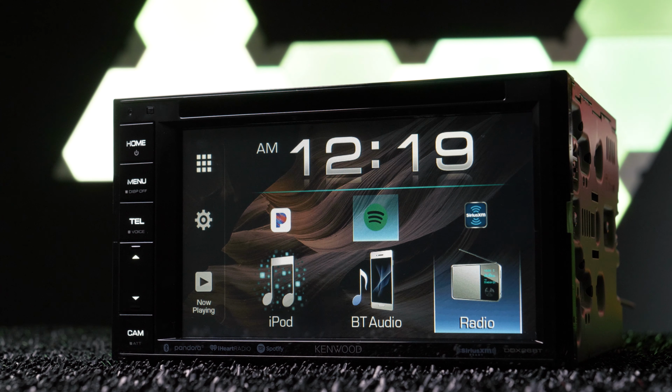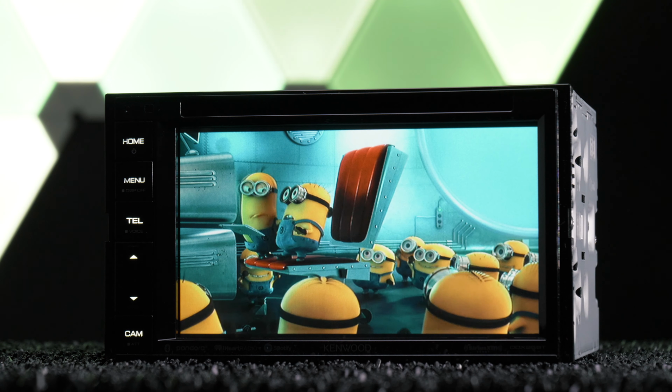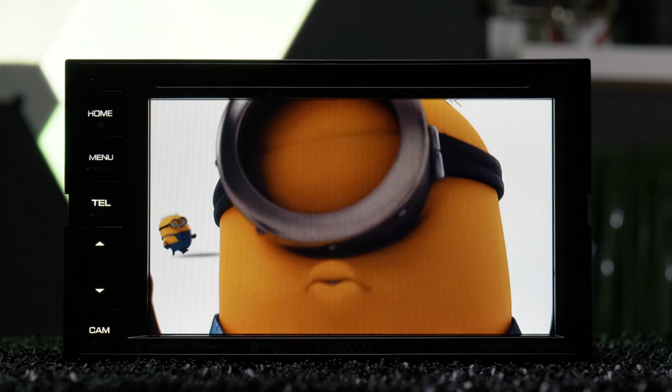The DDX26BT has a 6.2-inch clear resistive touchscreen display and a built-in DVD player. Its LED backlighting helps combat sunlight. However, it's not HD and instead has a resolution of 800 by 480 pixels.